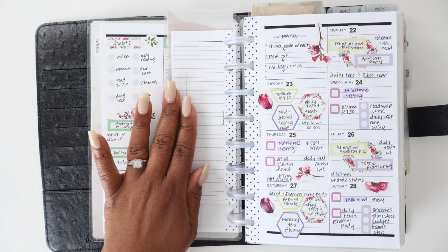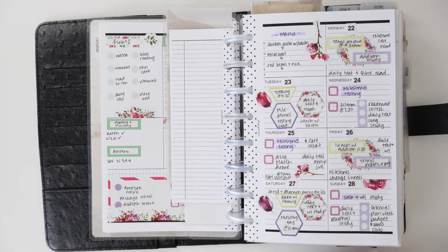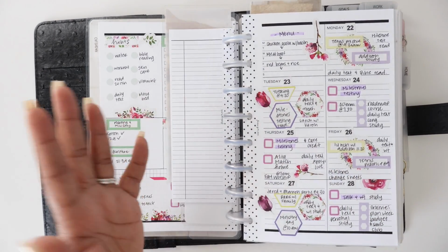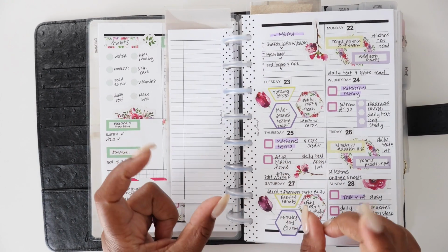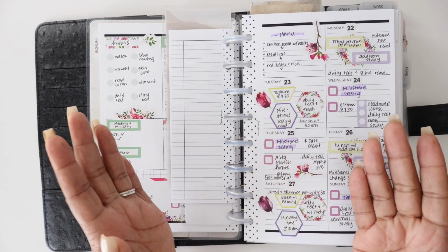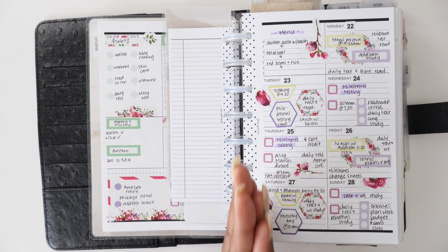So pop in a half sheet or even a full page, and sometimes I'll take the full page and I'll fold it in half. It just depends on what I need to track and how much space I need, but I'll fold it in half and pop it in my planner, and it'll kind of act as a half sheet, even though it's a full page. So pop in some additional paper, especially if you're having a disc bound system.